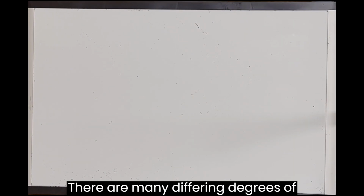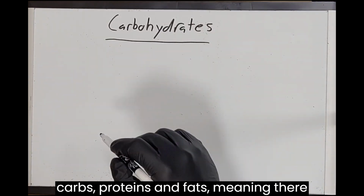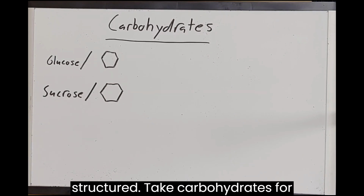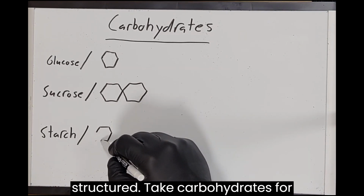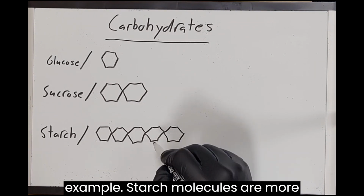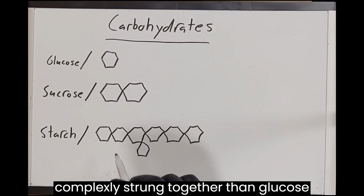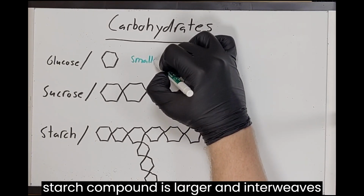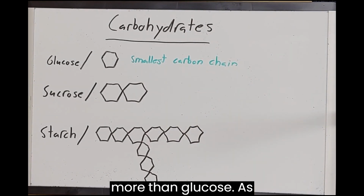There are many differing degrees of carbs, proteins, and fats, meaning there are different extents to which each compound's atomic chain is structured. Take carbohydrates, for example. Starch molecules are more complexly strung together than glucose molecules, meaning the atomic chain of a starch compound is larger and interweaves more than glucose.